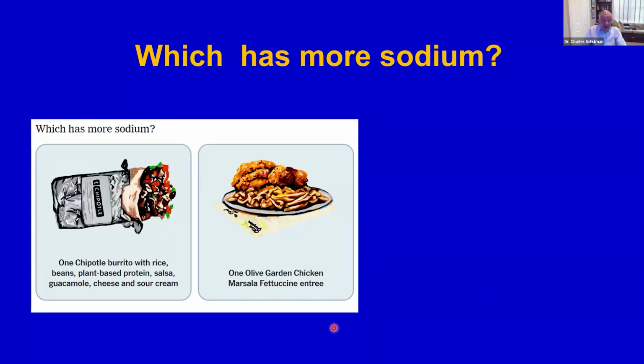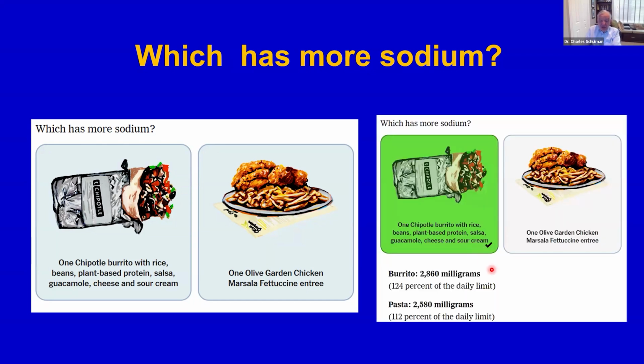Next, last one. Which has more sodium? One Chipotle burrito with rice, beans, plant-based protein, salsa, guacamole, cheese, and sour cream, or one Olive Garden chicken marsala fettuccine entree? We have, again, various answers. And the correct answer is the burrito.